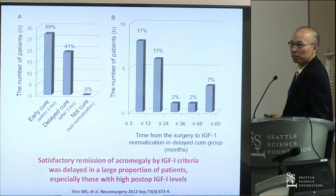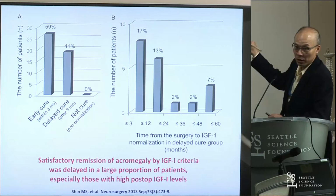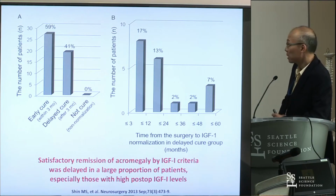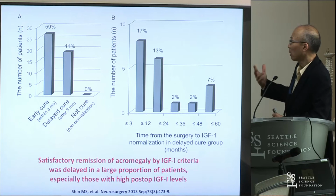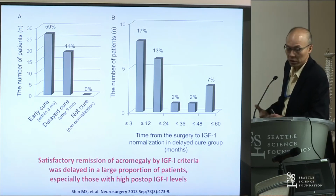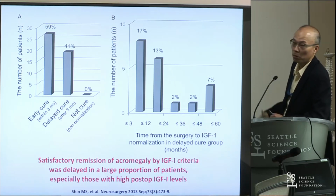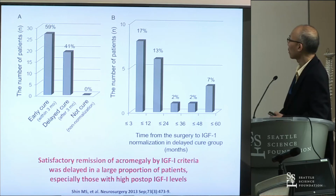How do you explain that? Because it has a long half-life, and it's also dependent on the liver, because 95% of IGF-1 is secreted from the liver. So sometimes many other factors can affect IGF-1 generation from the liver, which is why we sometimes prefer using growth hormone, which is a little bit more accurate. Okay.